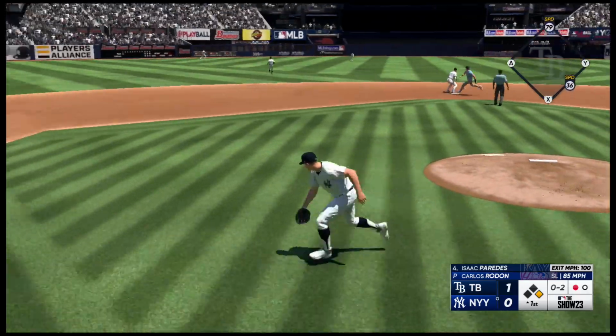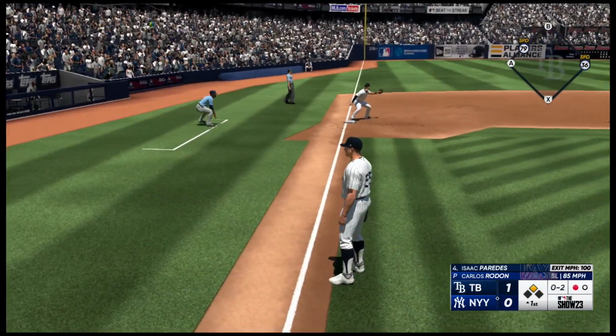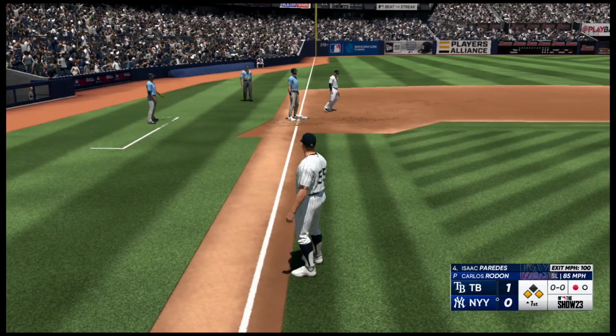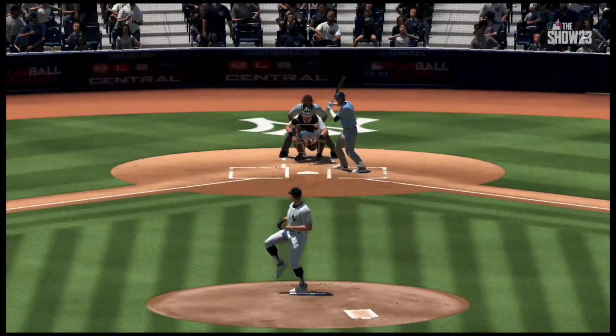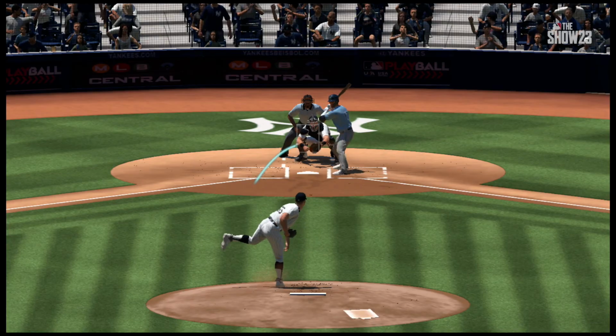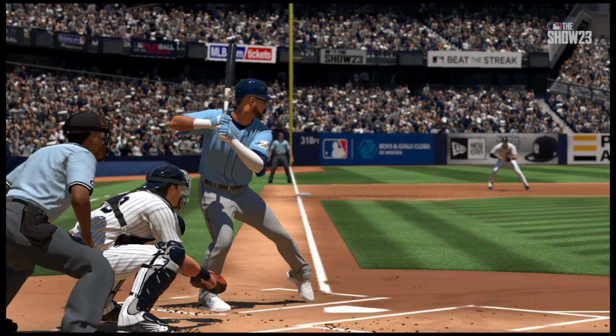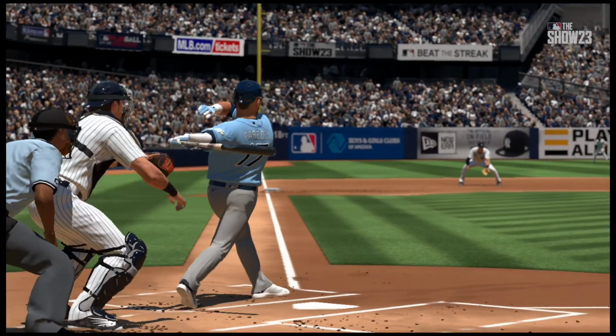Base knock center field. Lead runner makes the turn at second. To third, not in time. And it's runners at the corners with one gone. All over that one right there. I could watch base hits like that one all day long, and so could every hitting coach in the league. Just a nice line drive into center field.